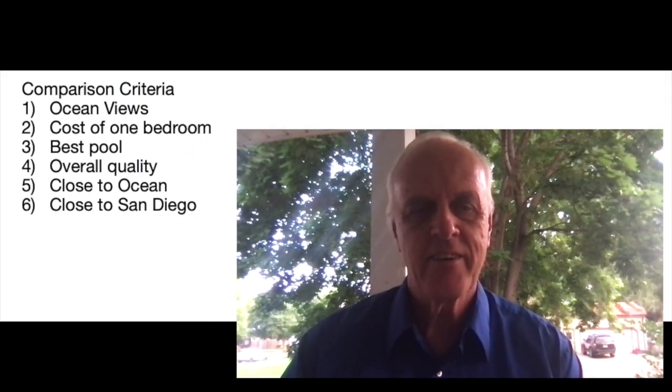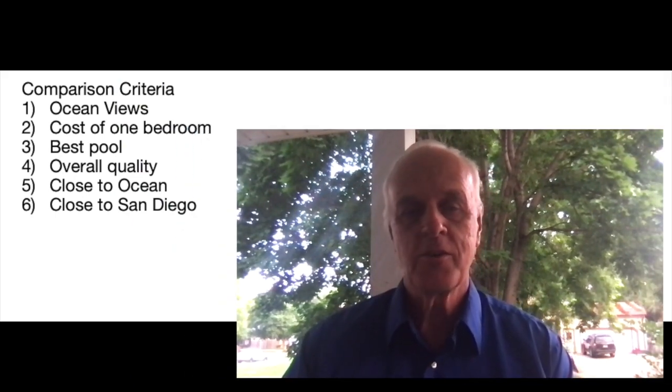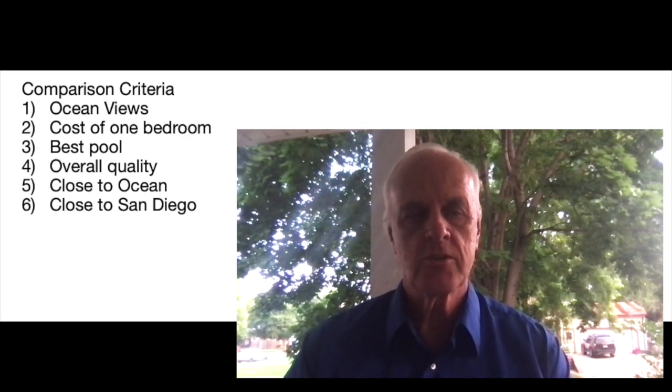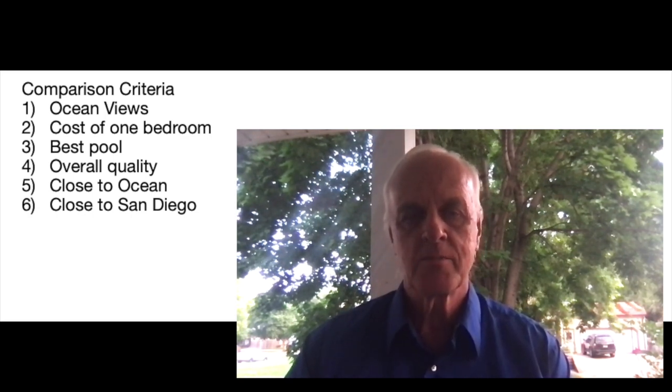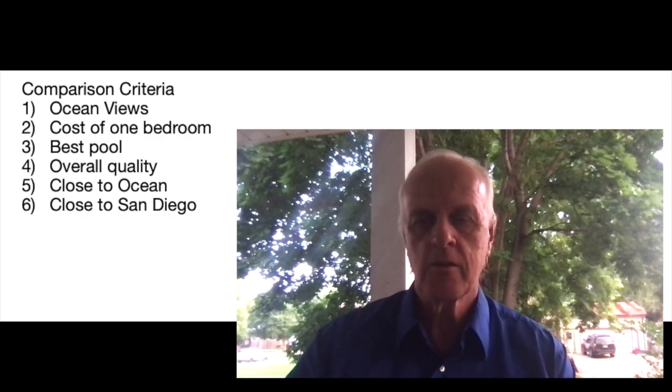Okay, the 5 comparison criteria that I used were ocean views, the cost of a 1-bedroom in the various locations, sort of the best pool, and then I have overall quality. Clearly, they're all subjective, but this is the most subjective. Close to the ocean, so how quickly can you walk to the beach? And then also the last, which would be important, would be close to San Diego. Okay, now I'm going to go in resort by resort and go through that, and then at the end I'll have a comparison.